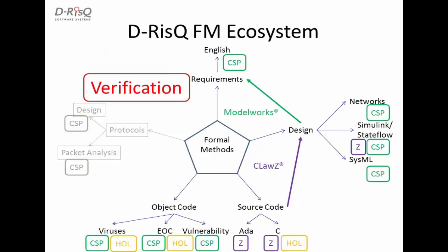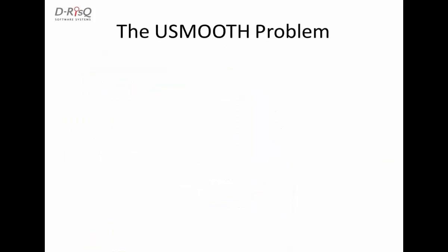FIVA then stands for Formal Executable Object Code Verification. It takes object code and verifies it against the source code. We'll talk a little bit about that as we go through.